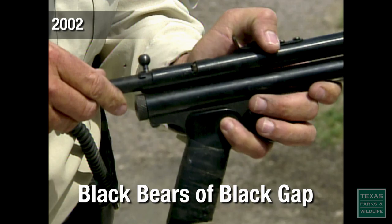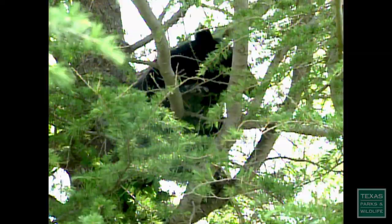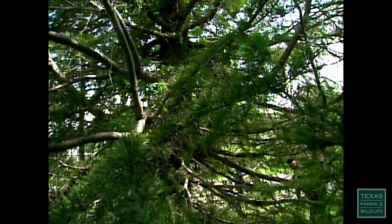I looked up in this tree, and there was a bear in the tree. So I go in and tell my wife. She didn't believe me, of course. She had to come out and look. Good shot. Well, he'll go down in a minute. He's in a perfect tree because he'll just hit those branches and it'll break his fall all the way down.